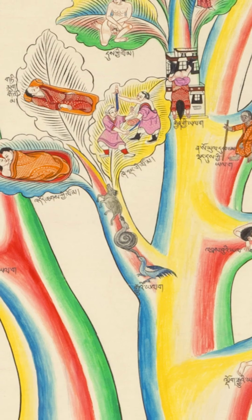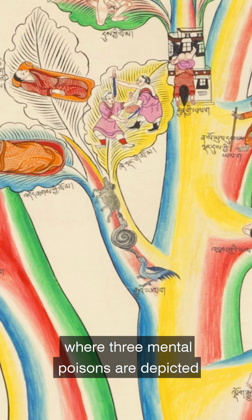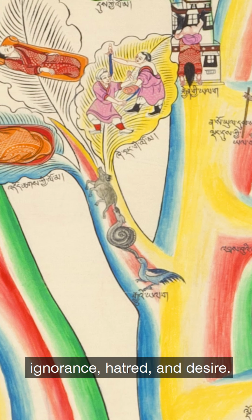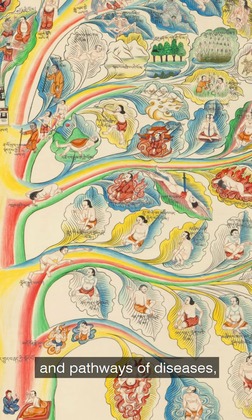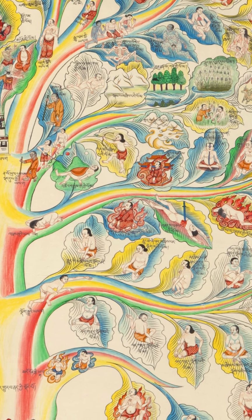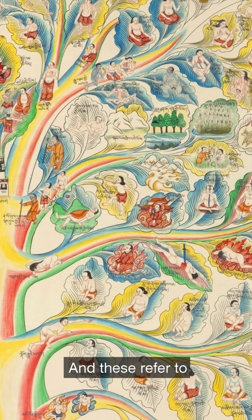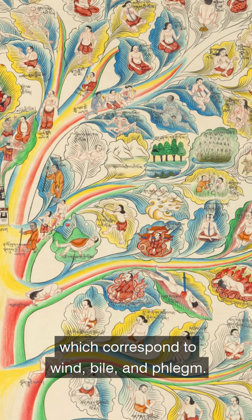The illustrations on the trunk of illness begin near the center of the painting, where three mental poisons are depicted according to Buddhist tradition, which are ignorance, hatred, and desire. This trunk also depicts more immediate causes and pathways of diseases, along with unwholesome foods and environments. And you will also notice very prominent colors such as blue, yellow, and white. These refer to three bodily forces which correspond to wind, bile, and phlegm.